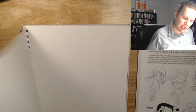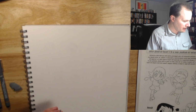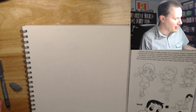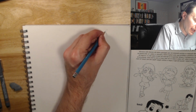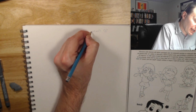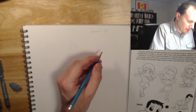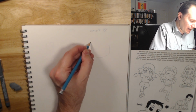So let's do a quick head and body. I'm gonna copy some of these, not trace, but just to get an idea of overall shape. So more SD practice. Let's start here. So we have our head like this.